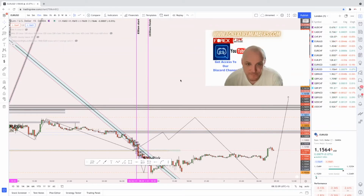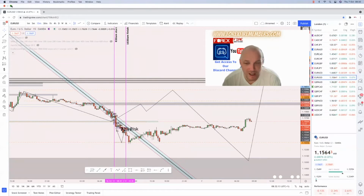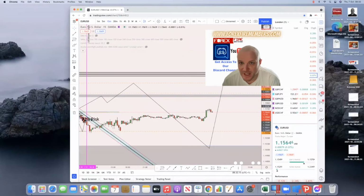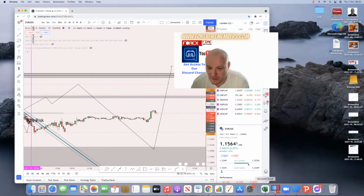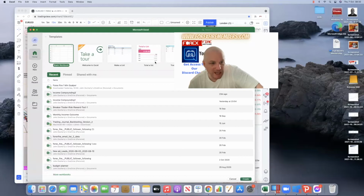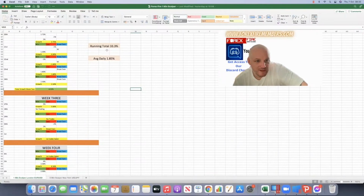So yesterday, very profitable day. Let's just take a look at where we reside at this time. Where's our Excel sheet? And then we'll have a look at where the analysis went to and see if the bias was correct. Okay, so 33.3%, 1.85 profit per day.